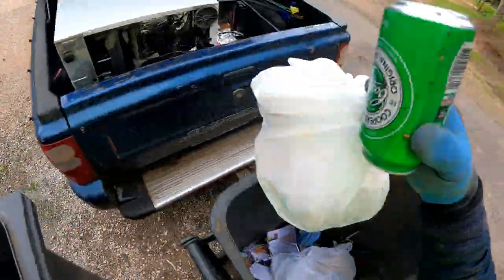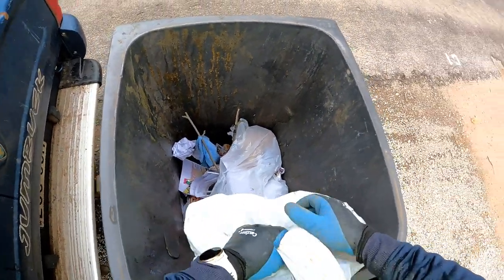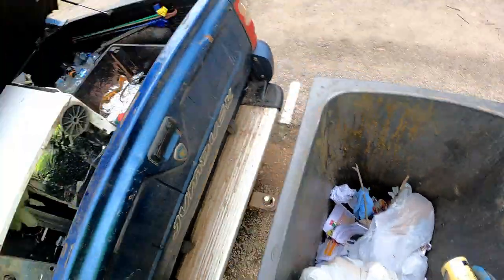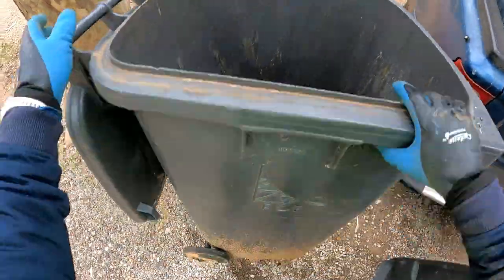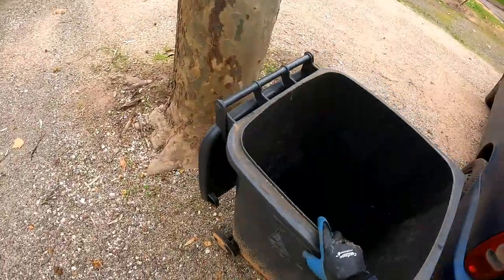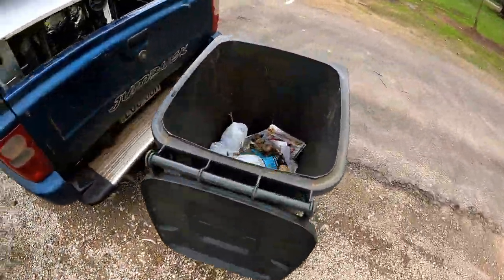Oh, got one in there. One in a bag. Let's get the rest out. There's a bag, can in there. Hey, we'll just empty that out. All of these are going to be empty. Good. Needs a washout. Right, tail behind us.